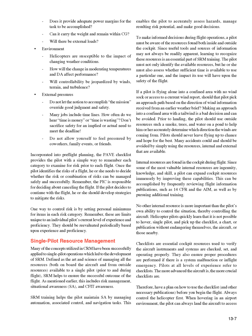External pressures. Do not let the notion to accomplish the mission override good judgment and safety. Many jobs include timelines. How often do we hear time is money or time is wasting? Don't sacrifice safety for an implied or actual need to meet the deadline. Do not allow yourself to feel pressured by coworkers, family events, or friends.